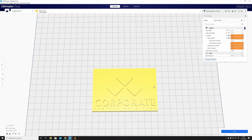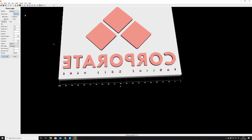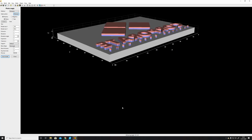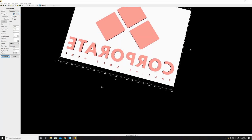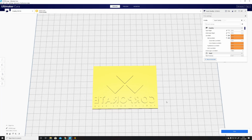Now you can mirror it in Luban using the Object and Mirror X, but for some reason on this logo it messes up horrendously. Not entirely sure why. In fact, I'll show you it. Do you know what? It worked perfect that time. Every time I've done that so far, it's messed up, but it's worked this time anyway. So you just click Object and Mirror, and then you've got the mirror there, or you can just mirror it in Cura using the one here, and click that way, and it does the same thing either way. So you can mirror it either way.